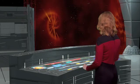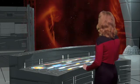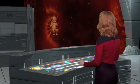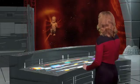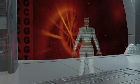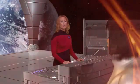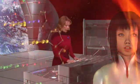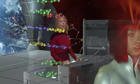Computer, access my personal medical file. This woman is pregnant and is concerned about the features of her child. Project a holographic image of the baby. Now, extrapolate what the child will look like at 12 years old. Display the fetus's genome. Modify the following genetic sequences. Extrapolate what the child will look like with those genetic changes.